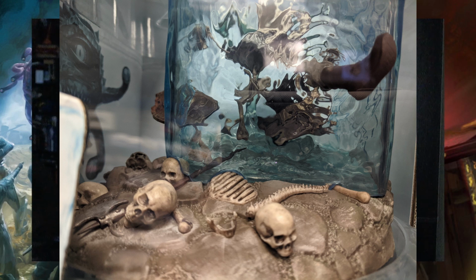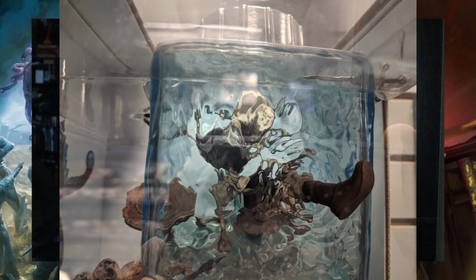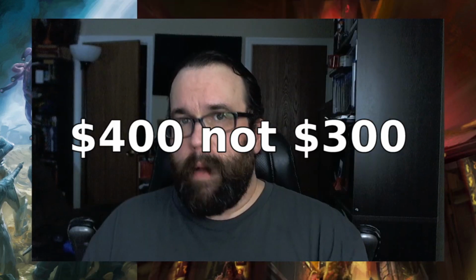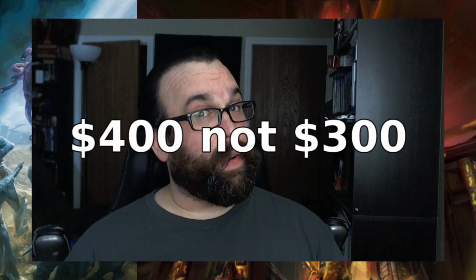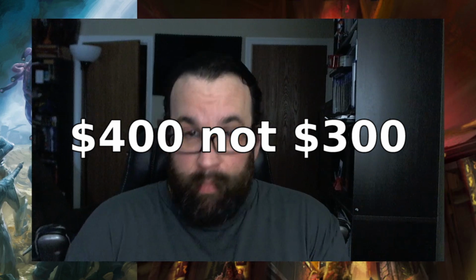And then you look at something like the new Tiamat premium miniature, the $300 one. I saw that in person. The sculpting was very good. The paint job was not very good. The material is not very good.